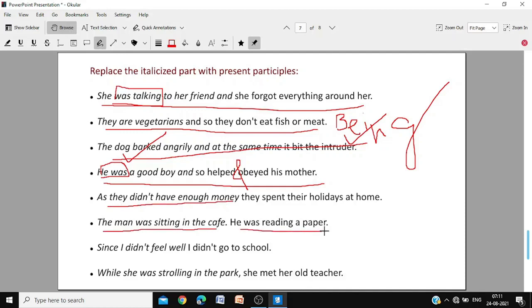The man was sitting in the cafe. He was reading a paper. Now, we have two different sentences which we can join using participle. Sitting in the cafe or sitting at the cafe, he was reading a paper. While he was sitting, if you want to join without participle, and with participle: sitting in the cafe, he was reading a paper. Since I did not feel well, I did not go to school. Not feeling well, that is because I did not feel well. Not feeling well, I did not go to school.